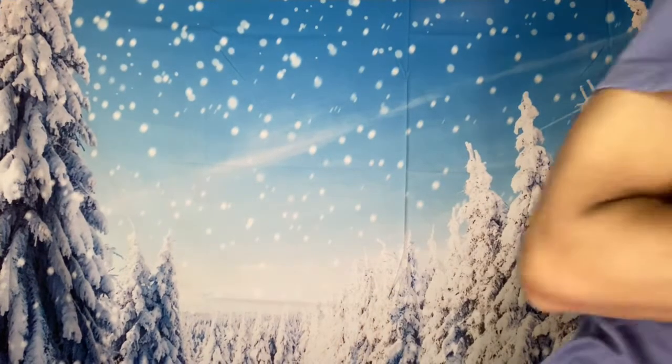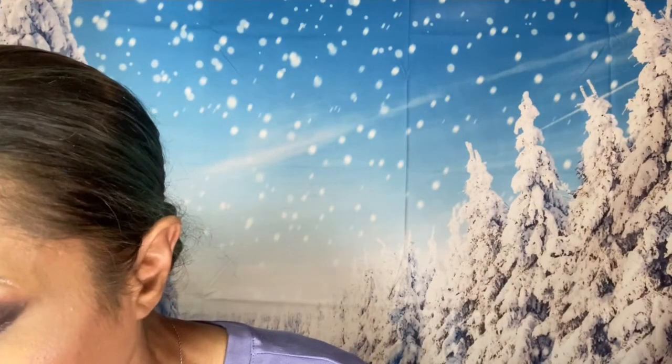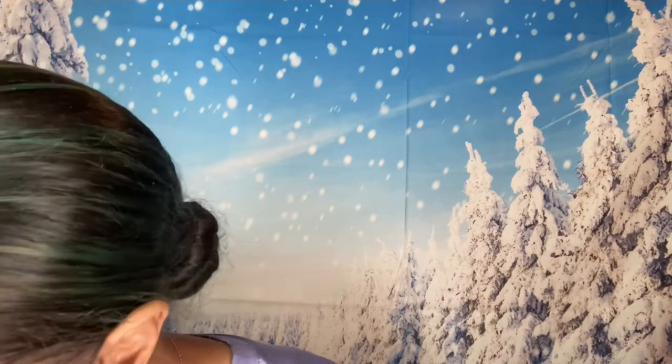Let me see, I just got a new lipstick from... damn it. Oh, here it is. This is from Give Them LaLa, and it's called Bubba. Yep, cute packaging. Looks like marble, right? Beautiful shade. That smells good. And it feels very, very good on the lips. Very nourishing on the lips.